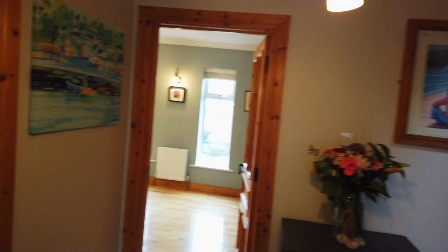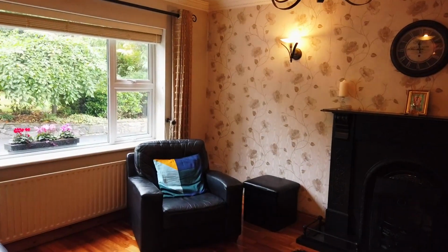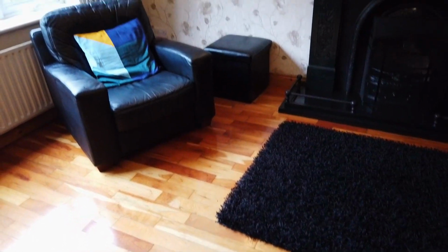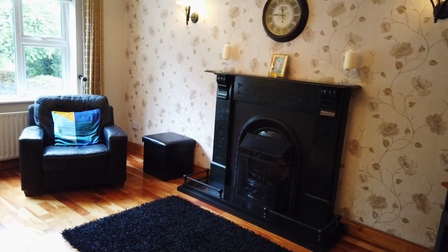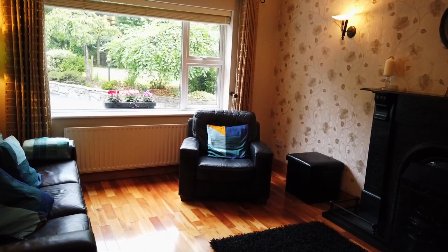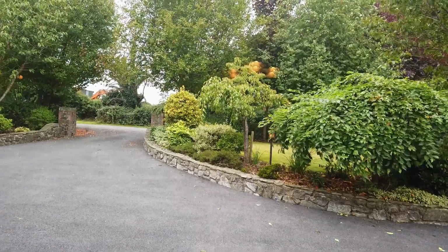So to the left is the living room. It's a lovely, very well proportioned room, with a lovely solid wood floor. Very comfortable space with an open fire with a cast iron inset and what looks like a marble or granite fireplace, which is gorgeous. You can see there, very private out to the front because there's nobody across from you. And that's the living room.